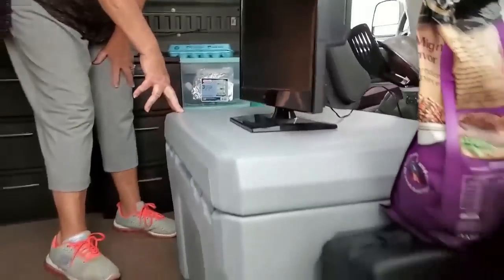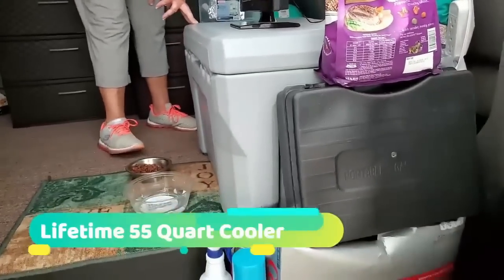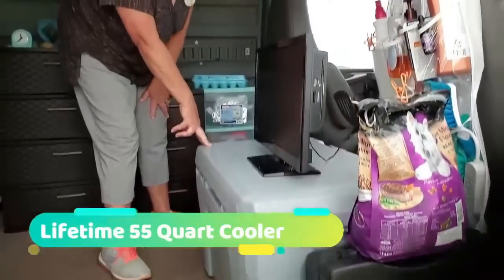Here is your fridge. Yeah, I'm probably going to get an electric one at some point, but this is a 55-gallon Lifetime. I bought it on eBay, but Walmart does carry them.